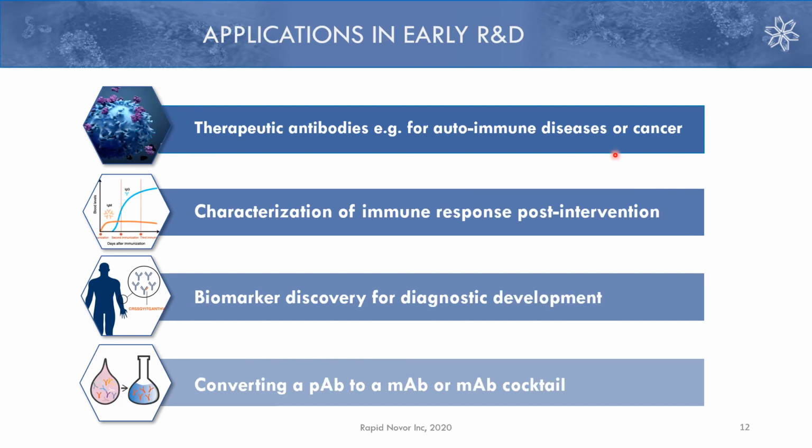So we've had people come to us that have been quite keen to work on extracting therapeutic antibodies, either in autoimmune disease or cancer, which I think have been the more interesting ones that have received a positive response. An additional point of investigation is characterizing the immune response post-intervention, right? In some cases, in an intervention, whether that be a vaccine or an antibody treatment, there can be antibodies produced in response to that, and that's something that we can hopefully answer as well. Biomarker discovery and diagnostic development, and certainly converting a PAB to a MAB or MAB cocktail. There's a lot of polyclonal antibodies out there, a lot of tests that use them. It would be great if we could convert those to standardized recombinant monoclonal antibodies or monoclonal antibody cocktails. And certainly that's an area of investigation that we're keen to explore.